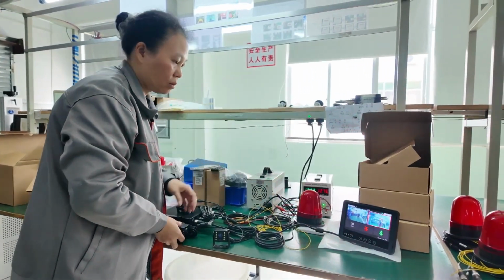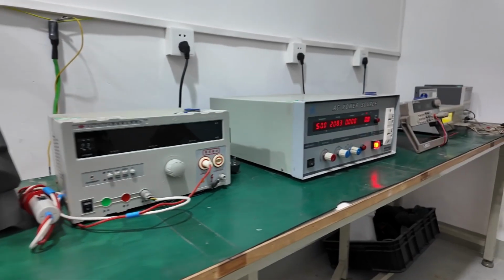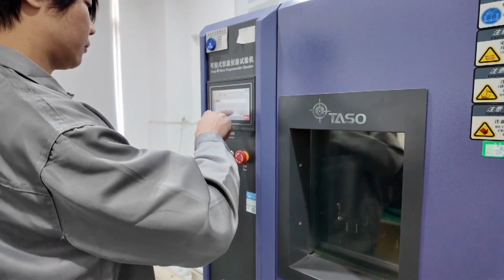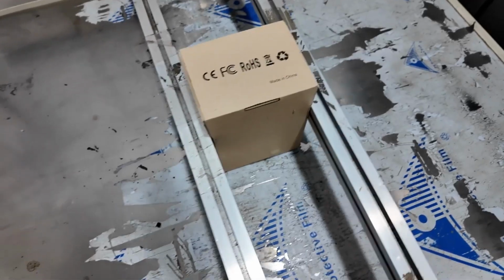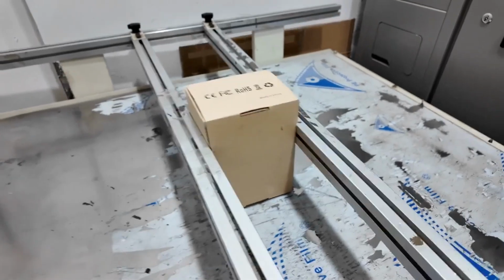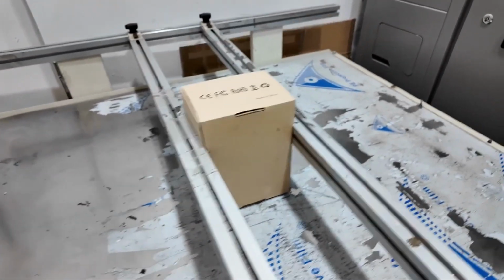Once production is completed, we perform random quality tests on the final products. For example, this machine tests the forklift avoidance systems to ensure it functions effectively under extreme conditions, such as high temperature and humidity. This testing equipment is used to simulate shock environments, ensuring our products perform reliably when installed on forklifts operating in demanding conditions.